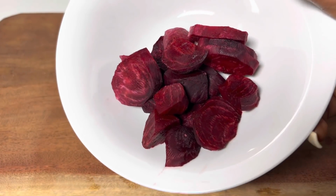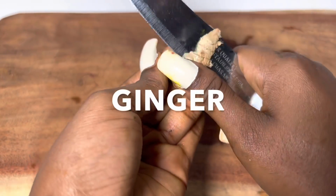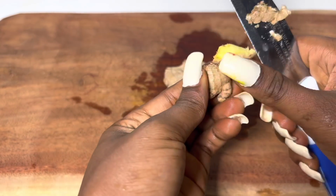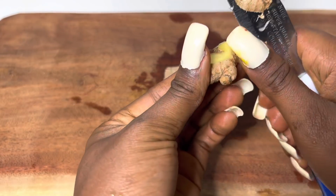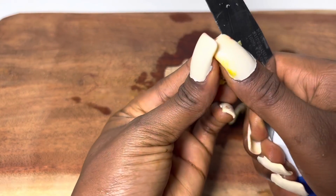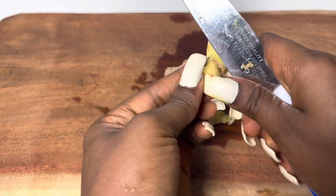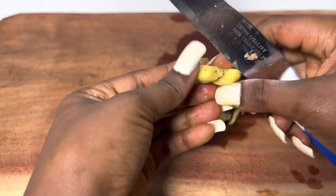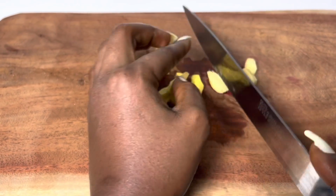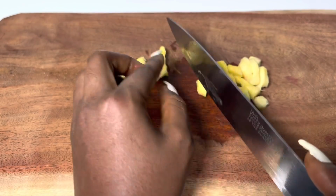Then we will go ahead to get ready the third ingredient, which is the ginger. Ginger can increase blood flow. One review of 6 studies also concluded that ginger supplementation reduced levels of systolic and diastolic blood pressure. Ginger is historically considered an aphrodisiac food, and according to a 2018 study, it may increase testosterone production.